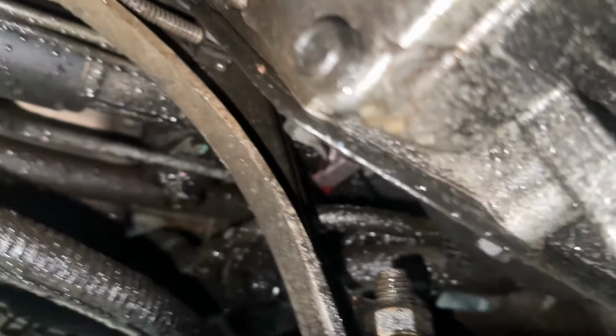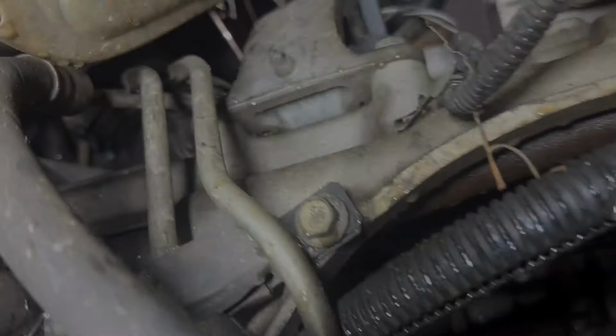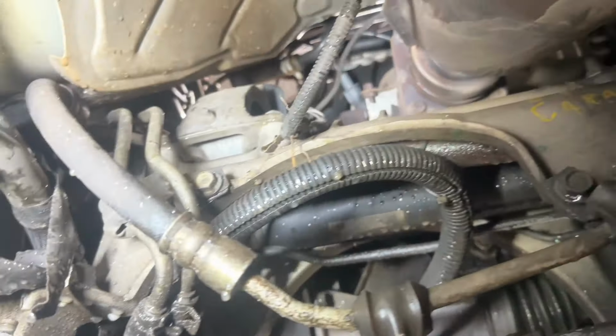Oh, our fluid leak is right there. See where it's all red at? Looks like we need a rack. It might be a hose. I'll know in just a minute whenever I get a light up in there. The hoses all look good where they hook up out, coming out the corner of the boot right here on this side.